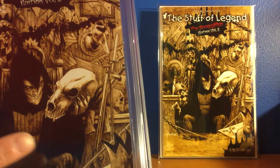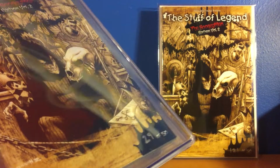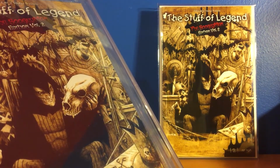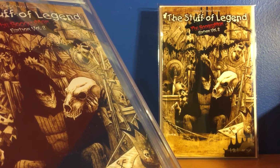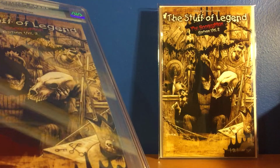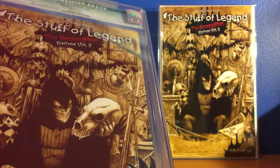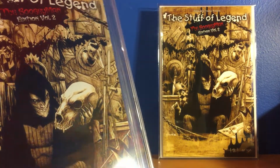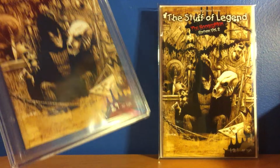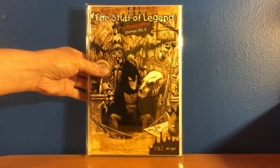I've seen other Stuff a Legend Boogeymans get blue labels. Matter of fact, the Volume 1 first print, I saw a blue label, I forget where. And that one is written, you know, they only made 100 of those. But this shouldn't even count, you know what I mean, this green label, but whatever. It doesn't matter to me at all. But I just really love the cover on this.